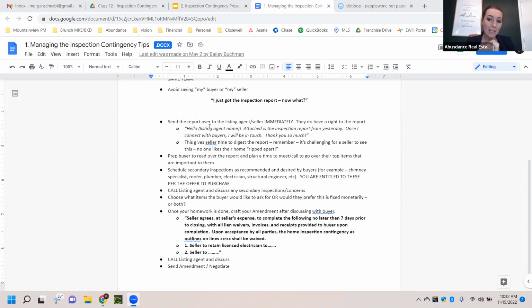So even if your amendment expires, it doesn't matter, but you need to make sure that you're doing all this negotiating prior to the deadline. Because if the deadline passes, none of this matters anymore. You have zero rights under the inspection contingency, and your buyer has now accepted the home as is. Not a good place to be.